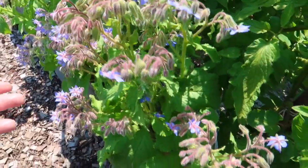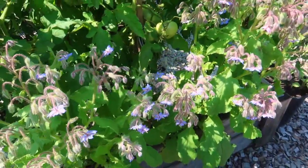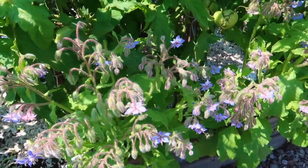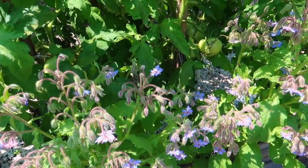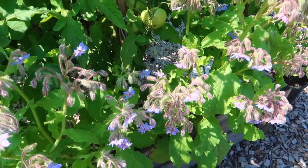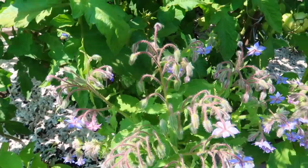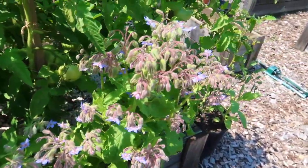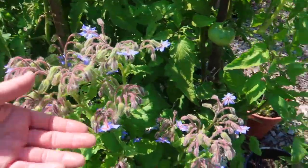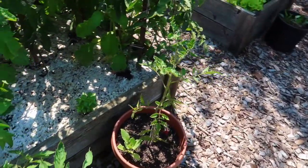My borage all the way through here. People are wondering why I grew borage, and from what I've been told, they're supposed to keep the tomato hornworms away. And so far, I see no evidence of the hornworms affecting it. Now the bees love the borage. So you can see this bumblebee just kind of flitting around here. They love all the flowers in the borage here. So I've got so many blossoms here that are ready to go and just burst forth. It's kind of beautiful here.